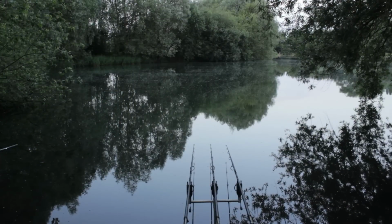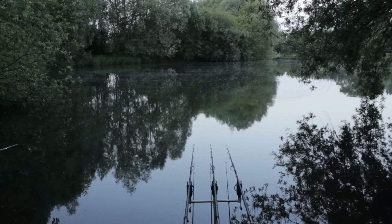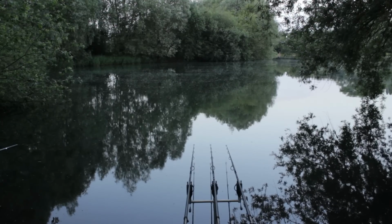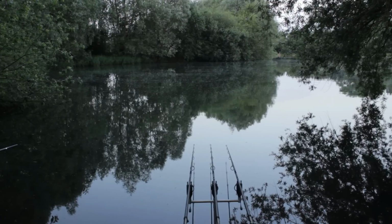Good evening, just setting the scene for tonight. The sun's just about set now. It's about 9:30, although you wouldn't think so looking on the camera, because the camera's making it look a little bit lighter than what it actually is. But all 3 rods are set now.